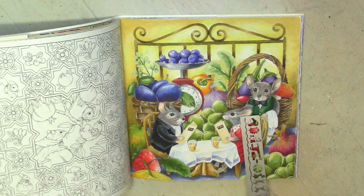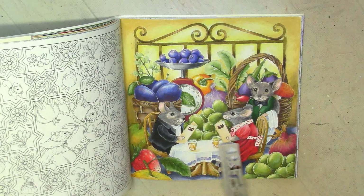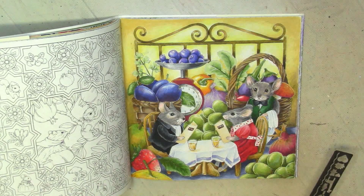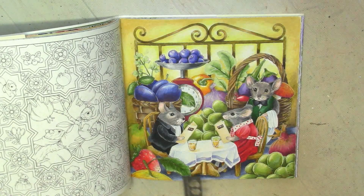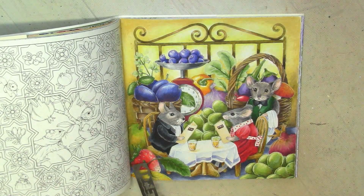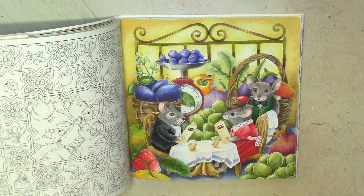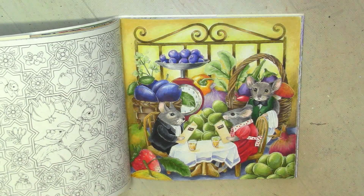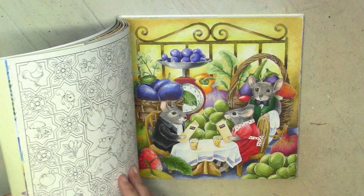I love the faces of the mice. They have maybe a first date, so both of them are very nicely dressed. I really tried to show how fashionable they are. As usual, I don't know how to color strawberries, that's my big problem, but I try to watch videos, so I hope that my next strawberry will be better. The rest of the berries and fruits, I think they look better.